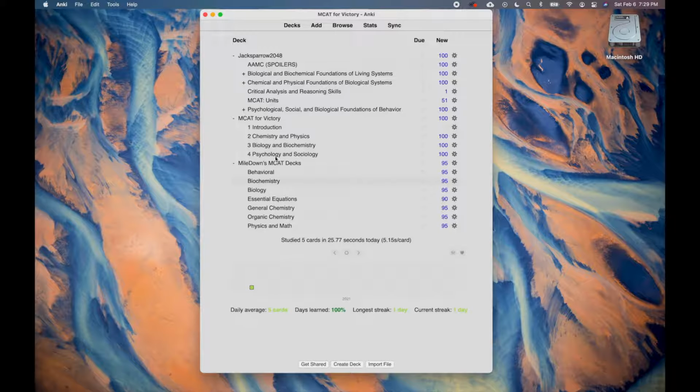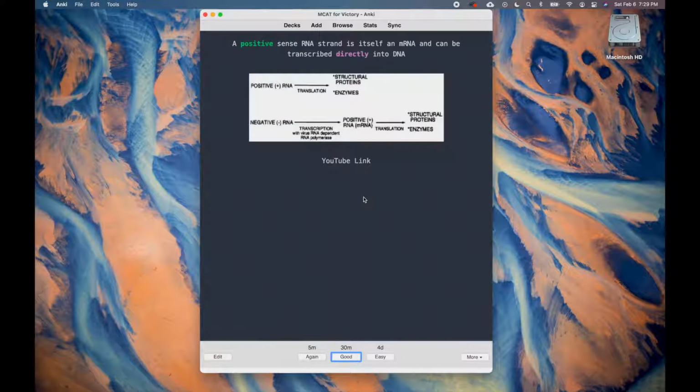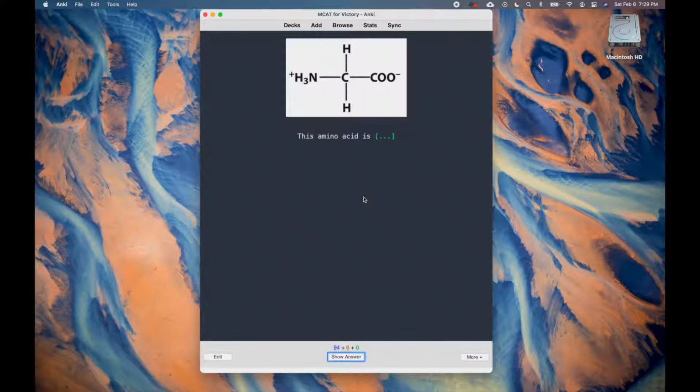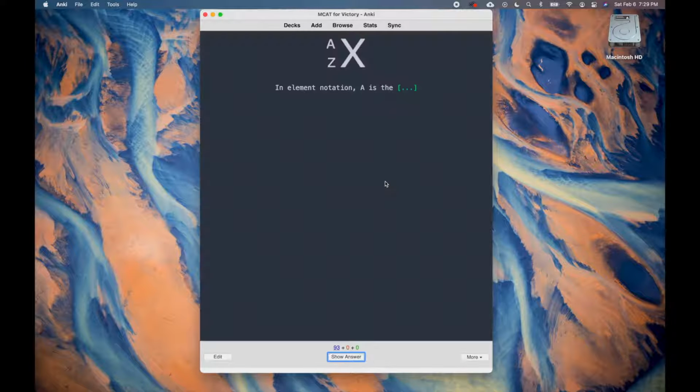Most of the Miledown cards are very well written by following the minimum information principle. The cards generally ask for a single fact and are not overly verbose. The cards are also exclusively closed deletions, meaning you will be able to work through the cards at a faster, more efficient, and enjoyable pace.